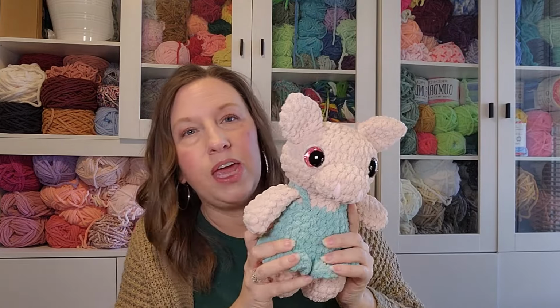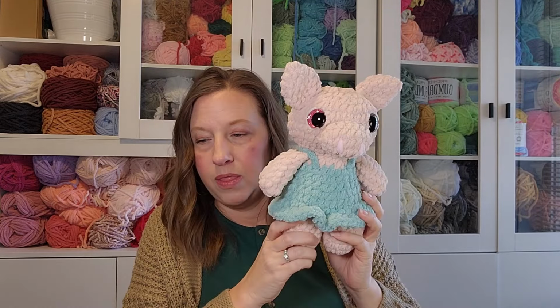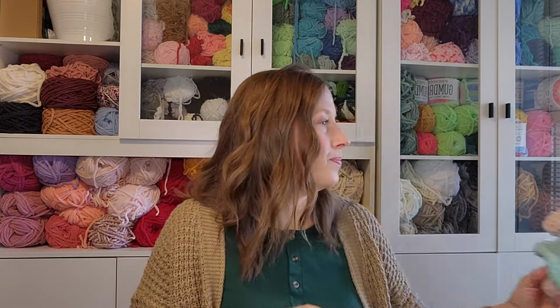Anyway, so it's just a modification of Mom Stitchetti's Betsy the bunny pattern. And I'm going to sell this for $32.